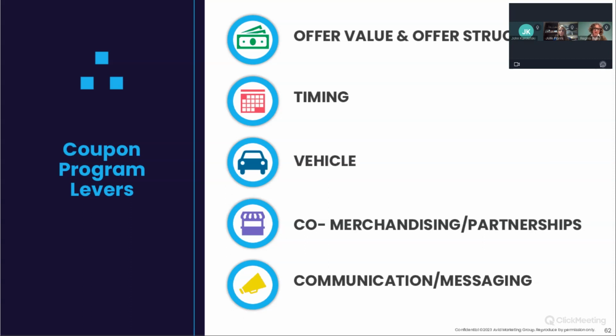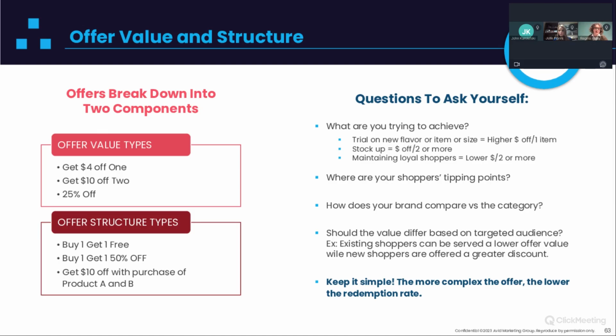And then finally, what I think is the most important, especially in this digital world, is communication and messaging. If you look at the load to cart apps, your offer can be buried in there and very difficult to find. There are some digital apps that don't even have product listings, and those apps need to communicate out to the shoppers in order to attract them to the offer. So we're going to talk a little bit about that as well. So let's dig in. Offer value and structure.